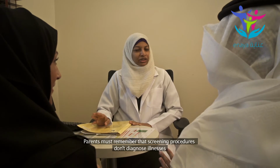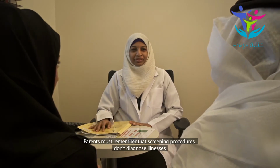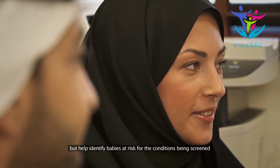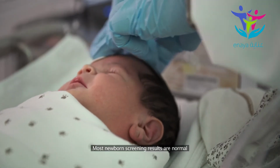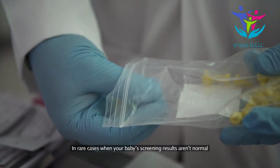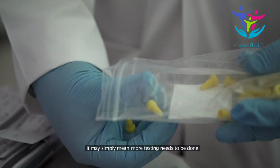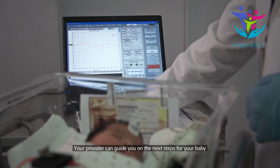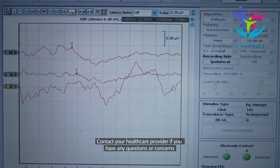Parents must remember that screening procedures don't diagnose illnesses, but help identify babies at risk for the conditions being screened. Most newborn screening results are normal. In rare cases when your baby's screening results aren't normal, it may simply mean more testing needs to be done. Your provider can guide you on the next steps for your baby. Contact your health provider if you have any questions or concerns.